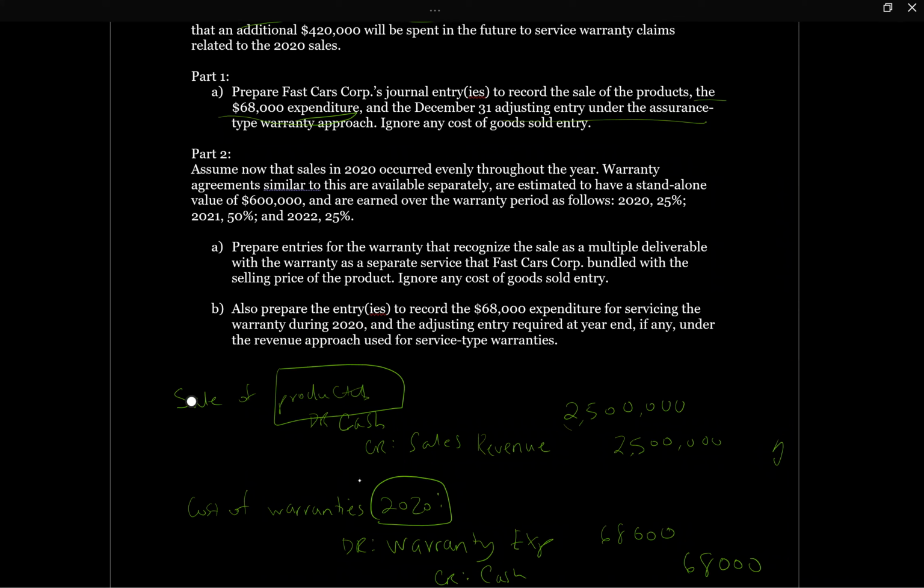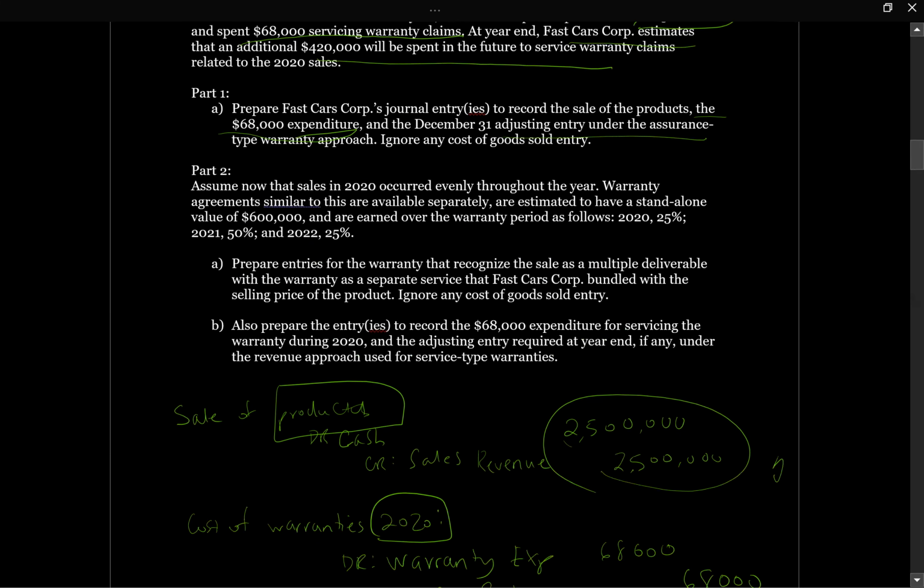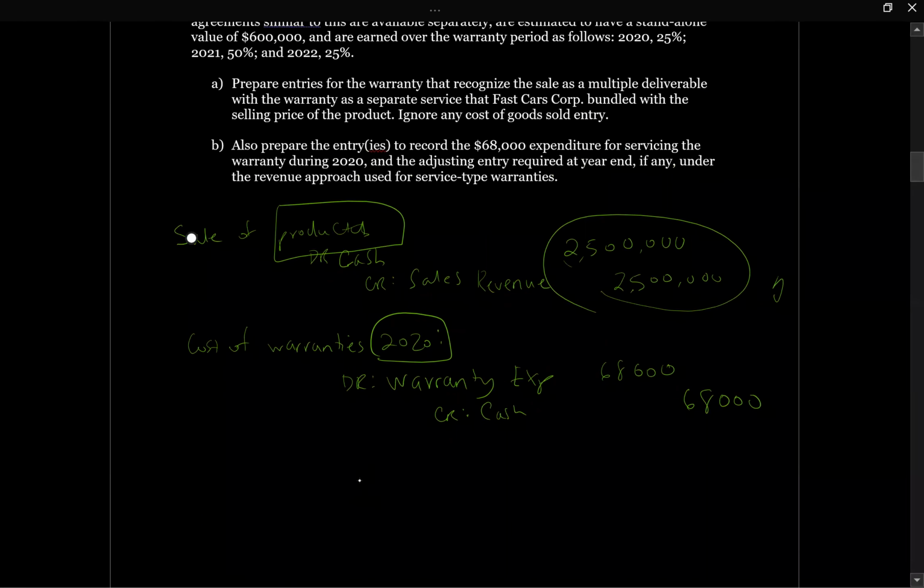So we already know what we spent in 2020. That cost is known, but now we need to think about into the future how much we are going to expend based on the warranty of the goods that we've already recognized the revenue for. So based on warranties related to these amounts. And here it says at year end, Fast Cars Corp estimates that an additional $420,000 will be spent in the future. So that's the amount now that we want to recognize.